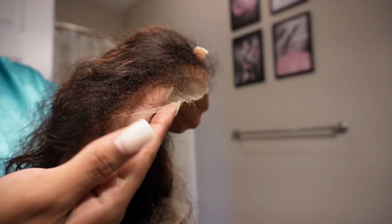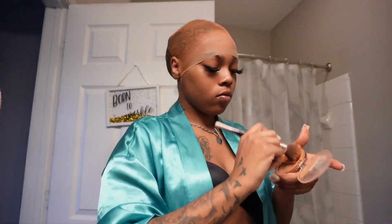As you guys can see, the lace is very thin. It looks really natural. The edges look like, you know, our edges, so it will give that natural seamless look. Yeah, it's just real natural.